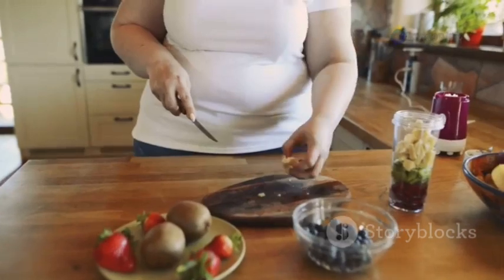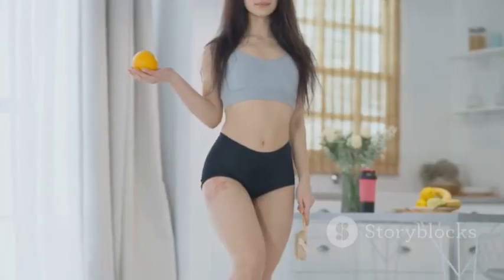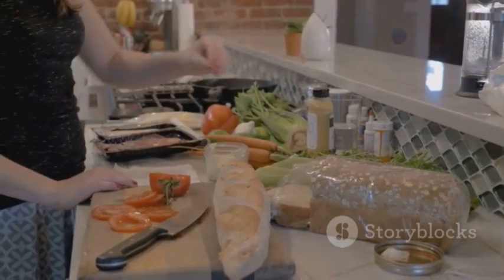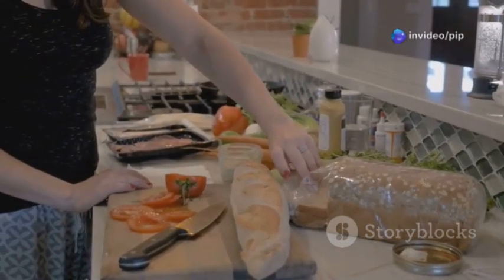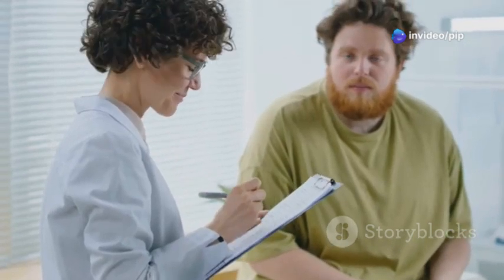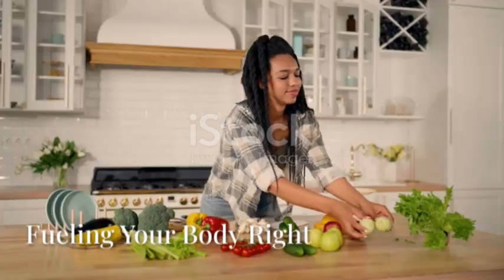Focus on gradual, sustainable weight loss. This is usually more effective than quick fixes. A combination of healthy eating and regular physical activity is the best way to achieve and maintain a healthy weight. Talk to your doctor or a dietitian for personalized advice.